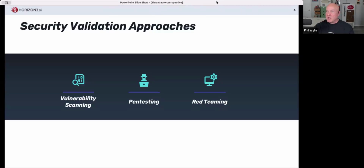And red teaming is another approach. This is for organizations that are a little more mature; they'll actually do red teaming. Sometimes there's confusion between the two, and pen testing and red teaming are used synonymously, but with real red teaming, or adversary emulation, you're going in trying to emulate a threat actor.